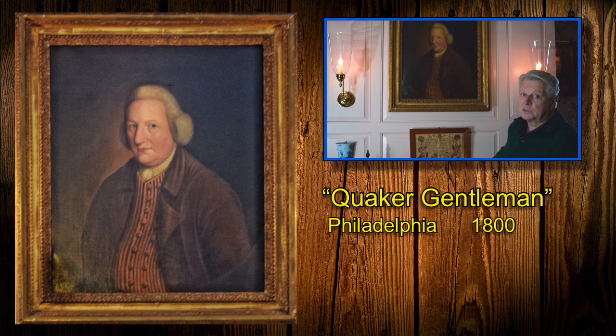Well, this portrait is over my fireplace in my living room. I really like this gentleman. My guess is he's Quaker. Although Quakers weren't always having their portraits done, sometimes they left the Quaker church and joined the Episcopal church, and then they got portraits taken. I'm thinking he's Philadelphia, Chester County, Bucks County.